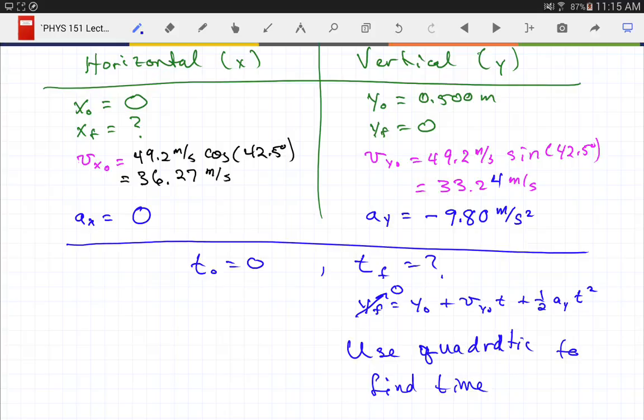And of course, you're going to get two times. In this case, one will be a negative time and one will be a positive time. The negative time will be the time it would have started on the ground if it had been projected from the ground and then gone up and through the bat at time equals 0. The positive time is the time it goes up in the air and comes back down and hits the ground.